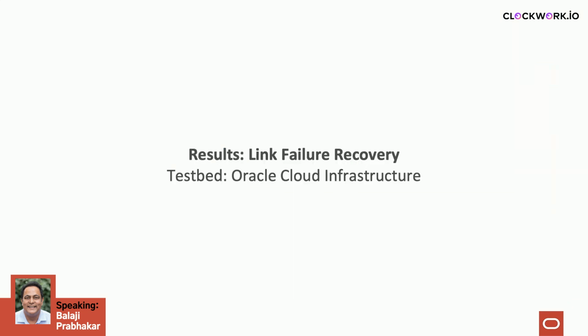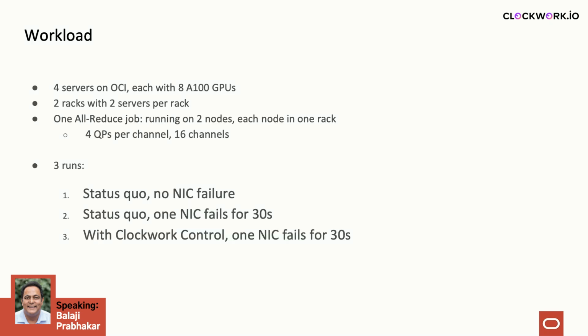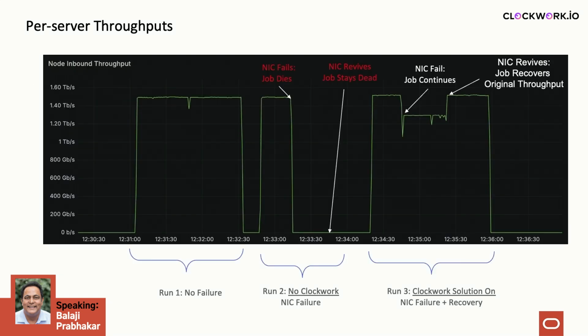And what do the results look like? Again, this is on OCI. We have a 4-server cluster, 2 servers per rack, 2 racks. And what you'll see is a job that runs on these nodes, going from one node to another node across the rack, so it's touching the spine layer. And the 3 cases are basically: the first where there's no failure. This is the status quo, on the left.